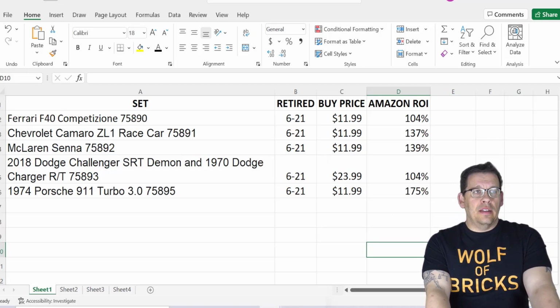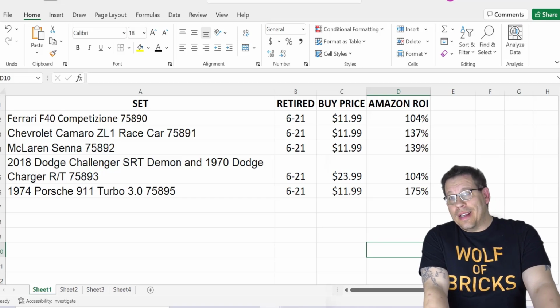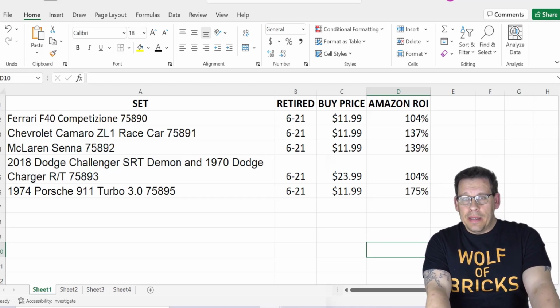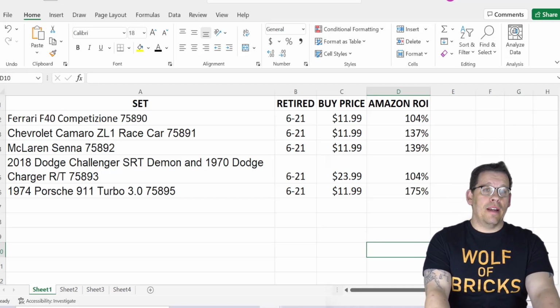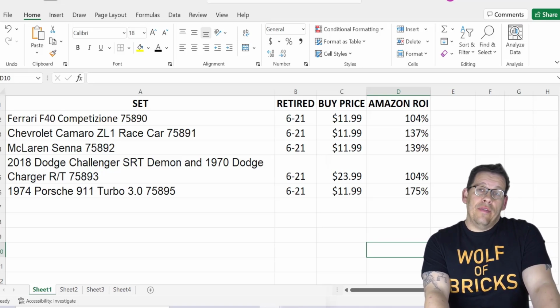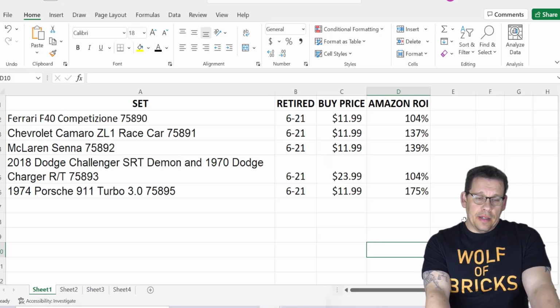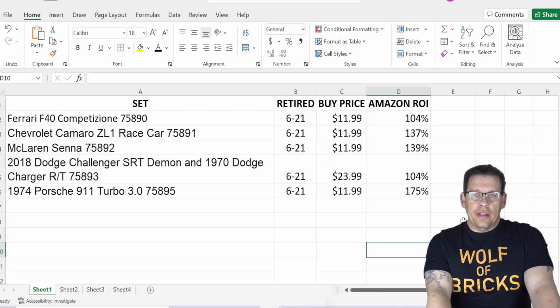I used to love collecting Speed Champion sets, but there's so many people that are hoarding them. I'm looking to something else right now. I'm looking at the McLaren. I'm looking at maybe the Jeep Wrangler. There's other $50 sets out there that aren't even vehicle related that I'm thinking about possibly purchasing. So again, I would love to hear your comments below, and you tell me what you think.